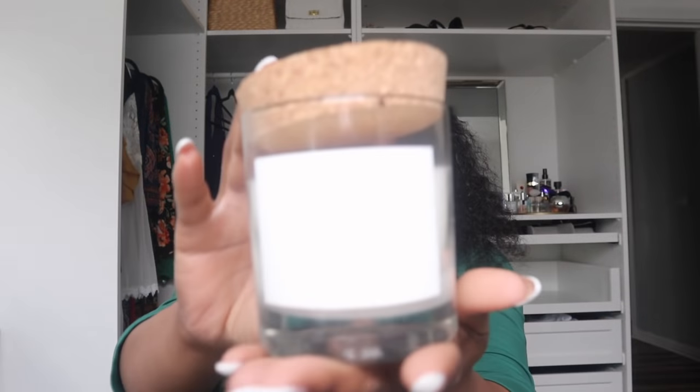So I did make my own custom candle, and I am going to burn it today and put it in my office. So I'm really excited. But yeah, this is how it looks. It's definitely worth the experience.